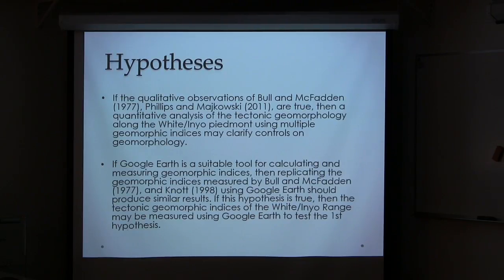Second, if Google Earth is a suitable tool for calculating and measuring geomorphic indices, then replicating the geomorphic indices measured by Bull, McFadden, and Knott, 1998, using Google Earth should produce similar results. If this hypothesis is true, then I can go back and test the first hypothesis.